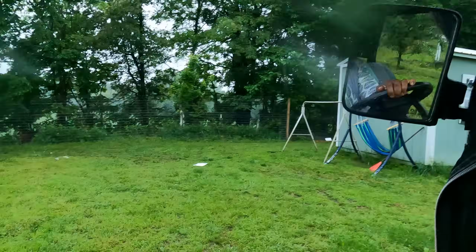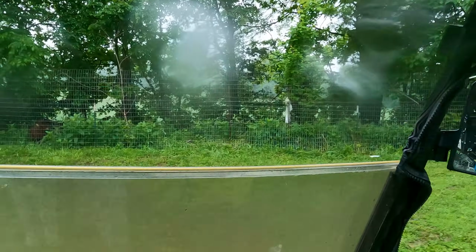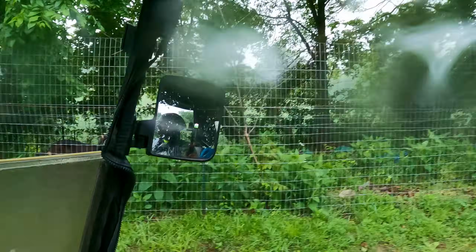Oh, this is what I was coming to see. Oh, the rain is starting to get all on me, so I was coming to see where they were. We expanded their area a bit.